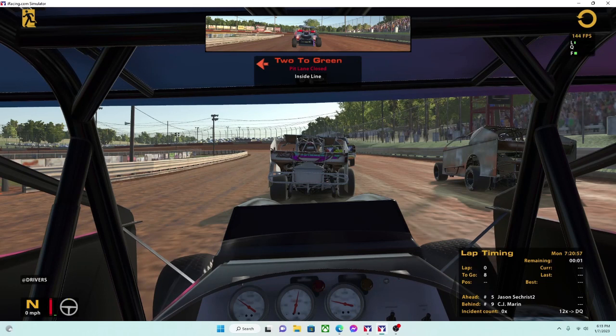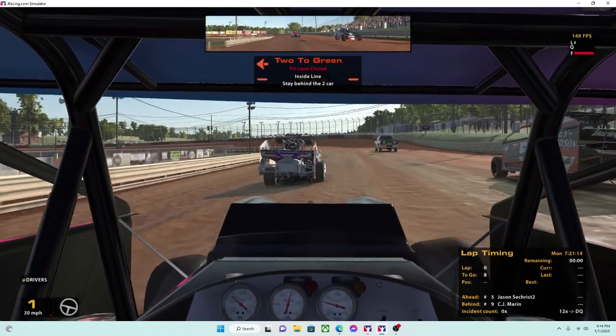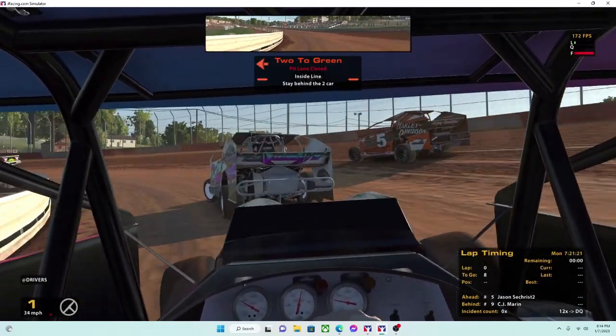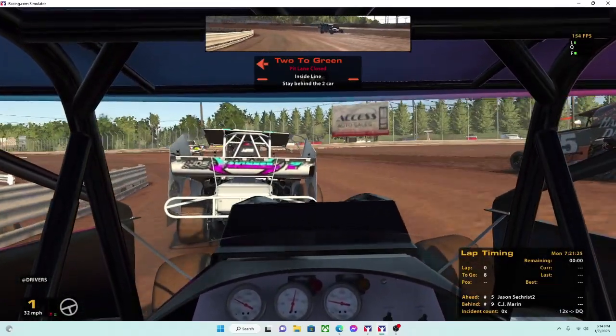A little nervous, not gonna lie, for these big cars here. They are very, very fast. You cannot go full throttle with them. You will end up in circles on the track. All about throttle control. Alright, here we go. We got two laps to green. Very first time in the big block modifieds, and even on this track, which, well, I've been on this track, but first time with the big blocks.